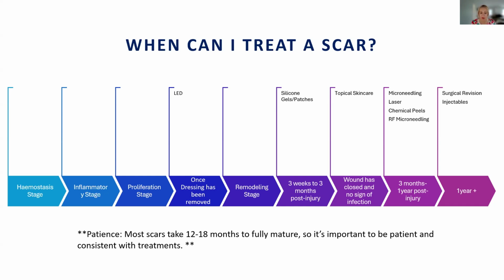Once that dressing has been removed, you can use, and in particular, our Dermalux Flex and our Dermalux LED have medical certification that we can treat wounds. So you know that it's really going to work, and it is incredible. We can start our near infrared treatments with our LED as soon as that dressing's been removed. And I would be getting my client in every second day and just hitting them with that near infrared on a constant to help with that ATP and with that wound healing.